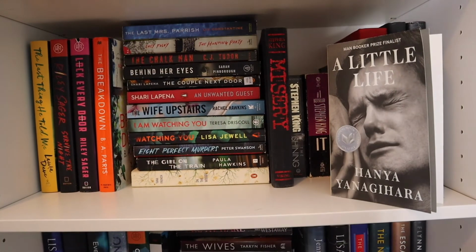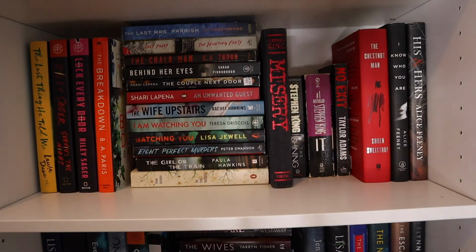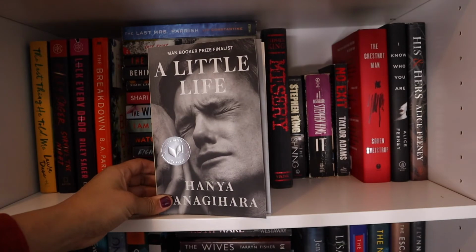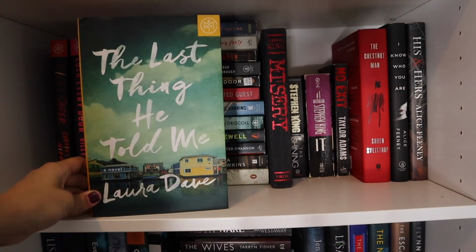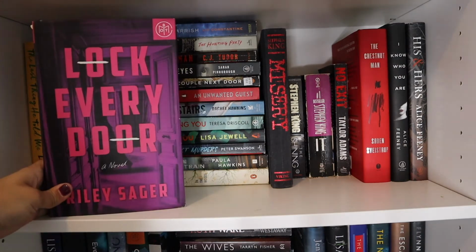Then we have more of my thrillers, except for this one. That is not a thriller, but I have it on that shelf. I don't know why, I just have it because of the picture, honestly. A Little Life by Hanya Yanagihara. The Last Thing He Told Me by Laura Dave. I have 2 Riley Sager books, including Survive the Night and Lock Every Door.